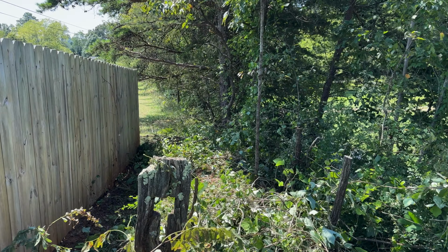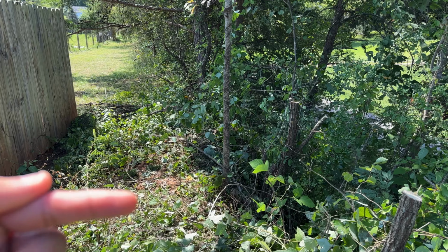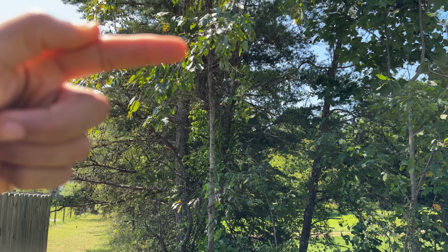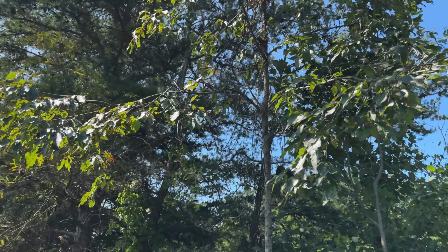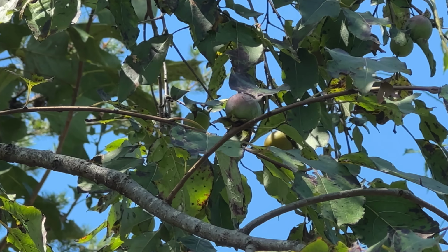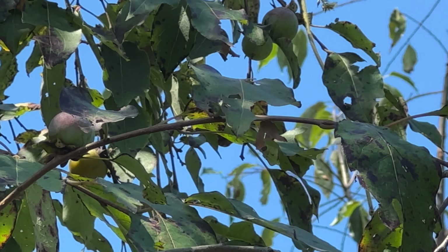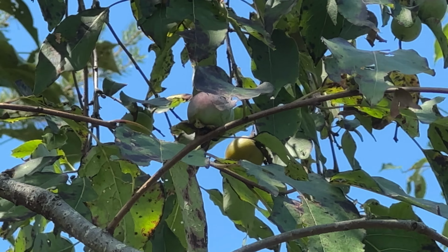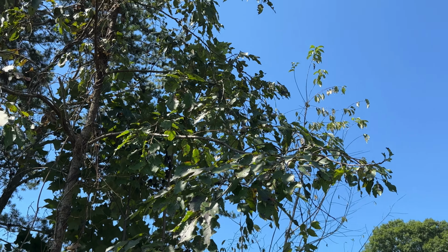So one of the key features of the American persimmon is the verticality of it. So you can see that the trunk is almost perfectly straight. And I've noticed that a lot with American persimmons. They tend to grow nearly straight up. So there you can see the persimmon fruit. Still pretty green, starting to turn yellow and then eventually an orange. These are astringent, so you can't eat them until they are ripe and basically fall to the ground.